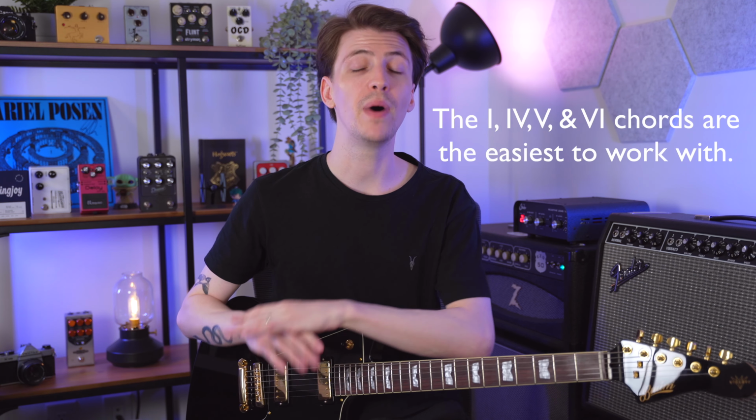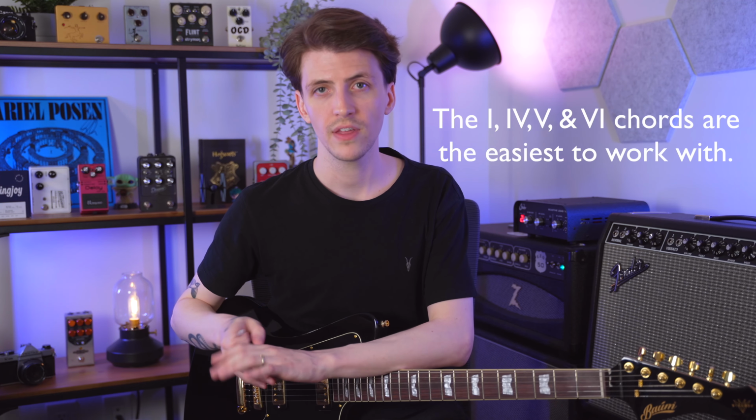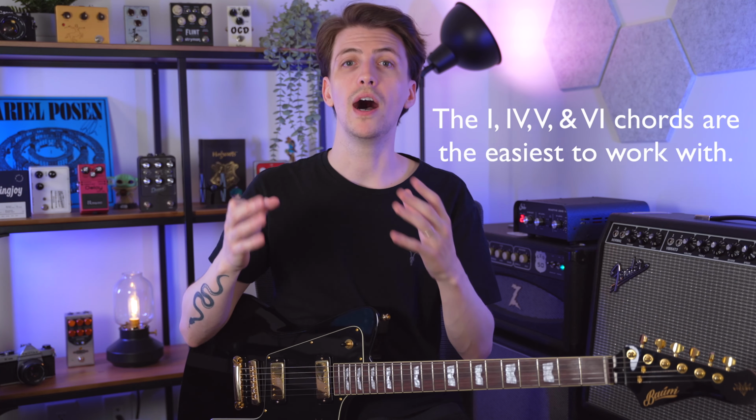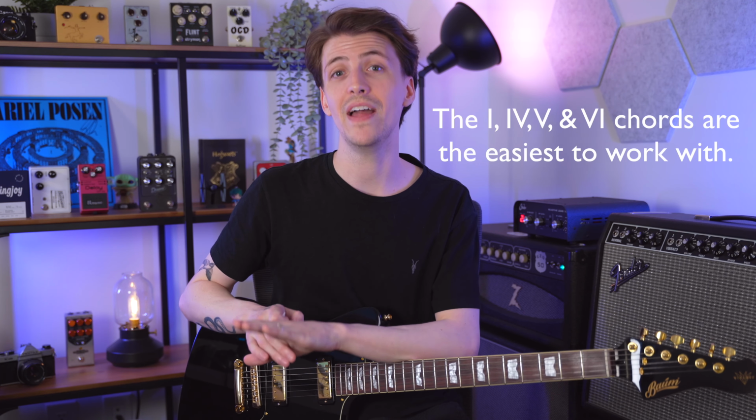So what that means is you can take any group of chords that are in the same key and just make up a chord progression with it. Now, a very important thing to note, however, is that at least in my experience and in the type of music that I really like to play, the 1, 4, 5, and 6 chords are by far going to be the most stable. They're going to feel the easiest to work with. You're going to have the most freedom to create melodies over, whether you're singing along to them or soloing over them. So the 1, the 4, the 5, and the 6. So what I'd recommend is starting with those chords and building your progressions from those first.